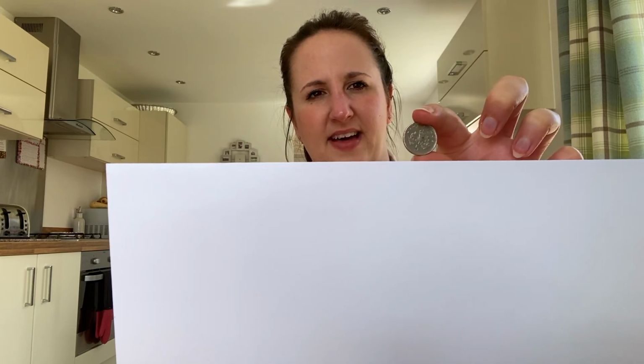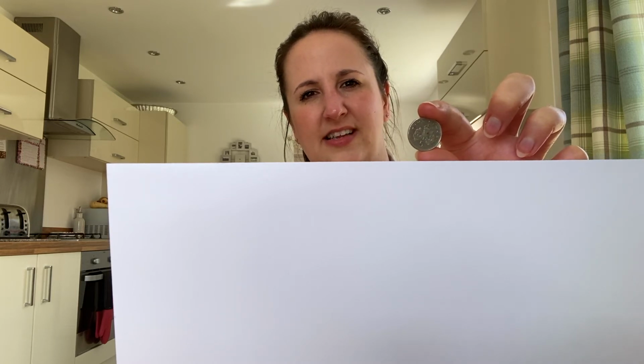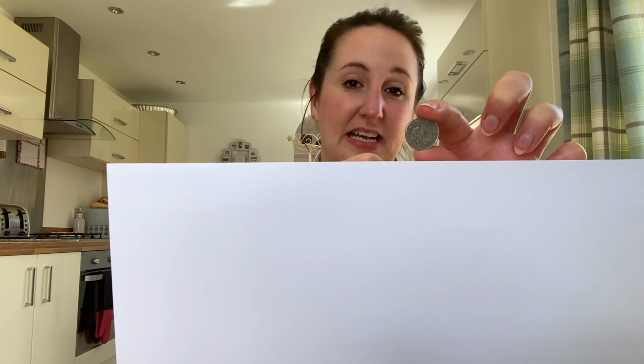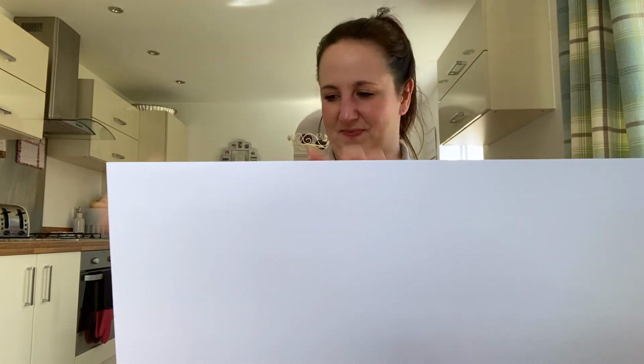Can you see the number? It's quite tricky to see on this one because it's so small. What is this coin? It's a 5 pence coin, 5p. It's worth 5 pennies. I've got 2 more left in my pile.